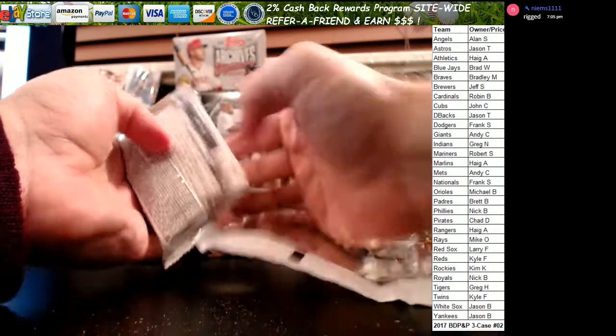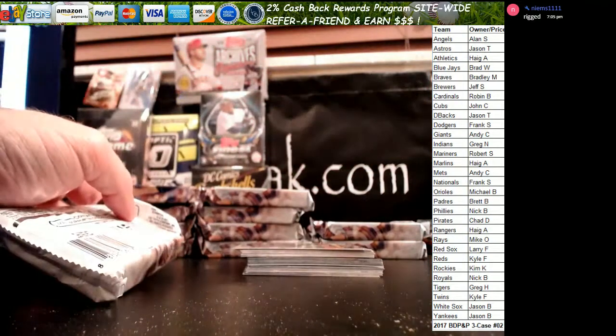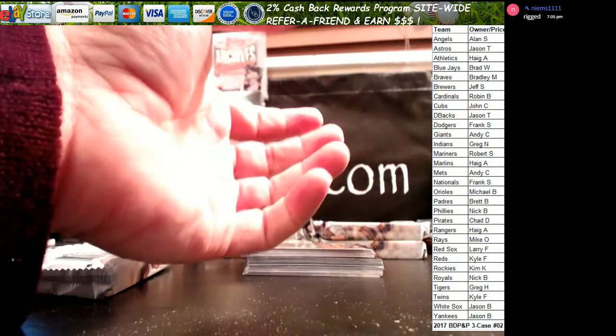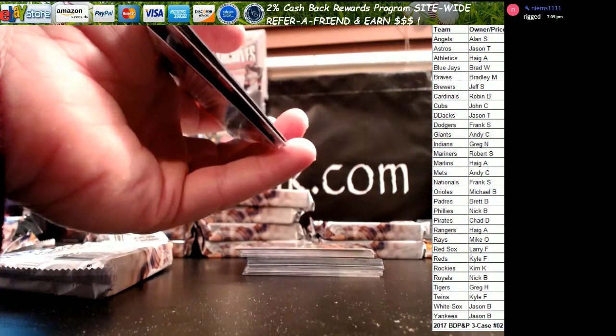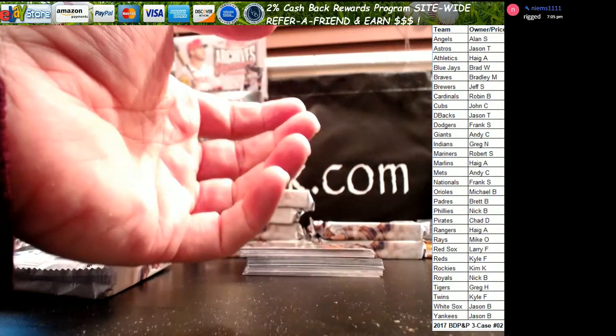Tim said that in the Super Jumbo it's easier because all the autos are in the top side of the pack. A little bit of a chrome based tippage here from my stacks.